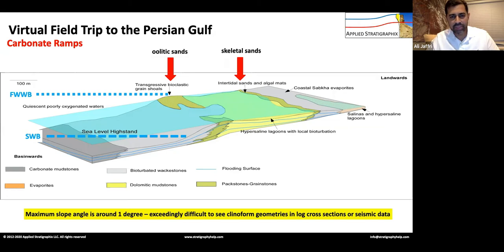Well, as you know, there are multiple types of carbonate platforms. Ramps happen to be one of them, but ramps have a disproportionately high number of oil and gas fields. So if you're starting from North Africa, starting from Morocco, Algeria, Libya, Egypt, getting into the Middle East, all the way into Pakistan, pretty much all those large oil and gas fields are associated with ancient ramp successions.